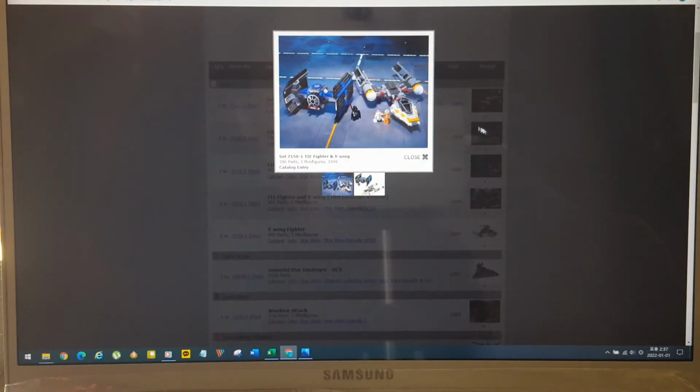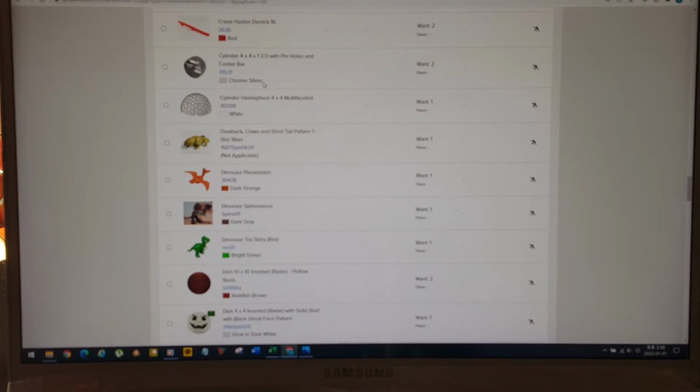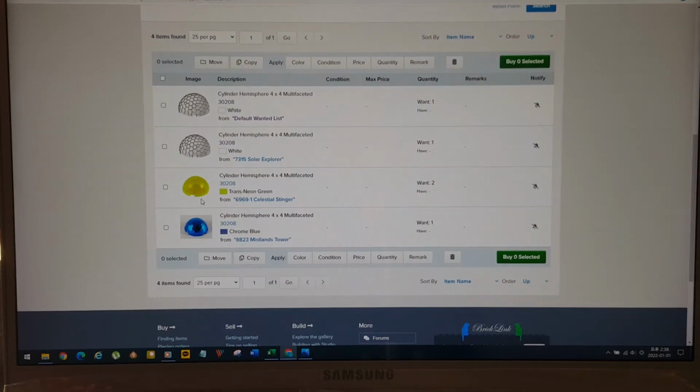Let's have a look at the photo. I think I still have not included this into my BrickLink wanted list, because the list doesn't show that I need the two, one pair for that. I only created the 7315 Solar Explorer restoration list in my BrickLink wanted list. Maybe I still need those parts, but now that I got it, I would still need another one for that. The white one, Celestial Stinger, Miss Lance Tower, I think I got it last time.